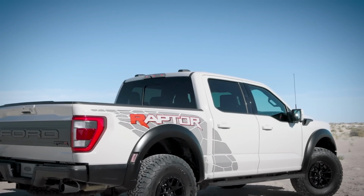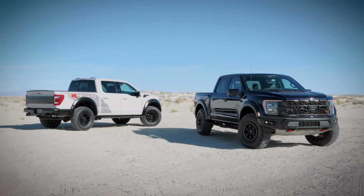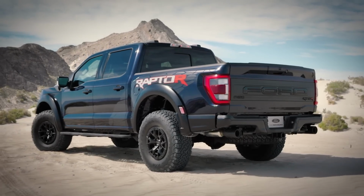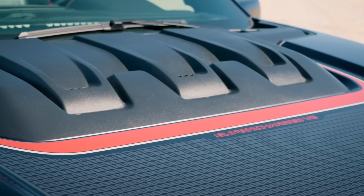Ford also upped the towing capacity on the Raptor R to 8,700 pounds. It's not only a go-fast off-road beast, it can actually be used for work and to tow large objects. The bed payload is rated to 1,400 pounds, which is awesome as well.